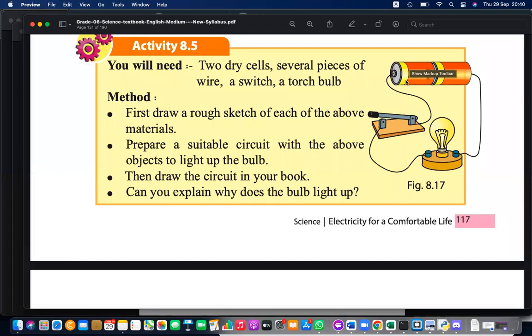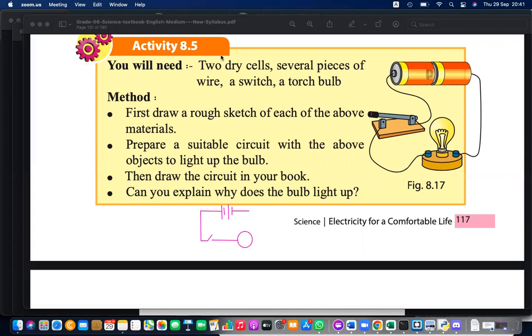So how to draw? How to use the symbolic notation is, first of all, you have to use the batteries. Here is the positive side, and there are two batteries. Likewise there is a long line and a short line, and again a long line and a short line, for two batteries. And after that, disconnected like this, and then a switch. A switch can be drawn this way. And then a bulb. A bulb is a circle and a cross.